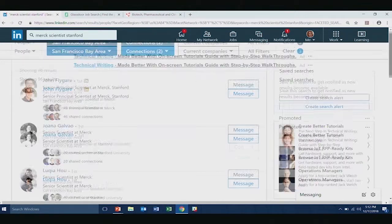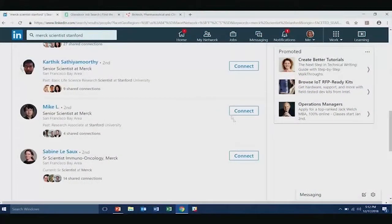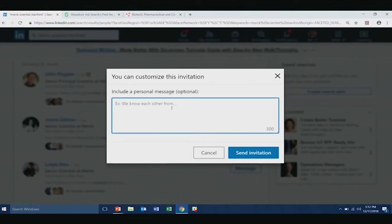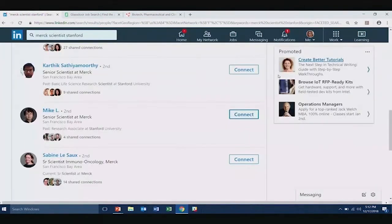And let's see here. For people that I'm not connected with, for example, my secondary connections, what I would do is I would click on the connect button, and then it gives you the opportunity to add a note. Click add a note. Here's where you can write your 299 character message to that person. And I'm actually going to go over how to do this note in a moment. And then you send the invitation afterwards.